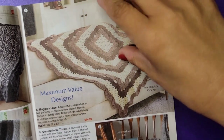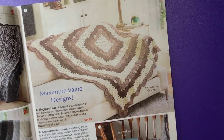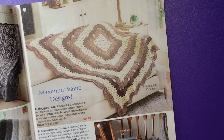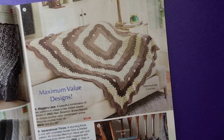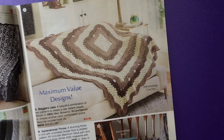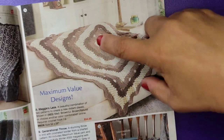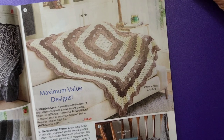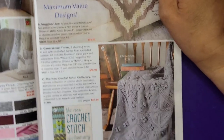I bet if I take this and stare at it for a while, I can do this without even ordering that. Because sometimes I can do the patterns by just staring at the picture. I did it before. I'll just stare at it and then I can tell what it is, and then I can just design it and do it. And that's all it is, granny squares, and it almost looks like the virus stitch. See it? Let me just count how many. I probably can figure it out. But if you want to buy it, it's $54.99.